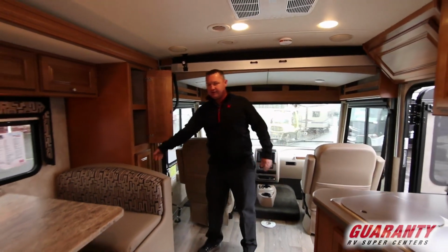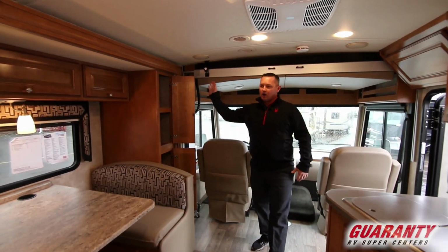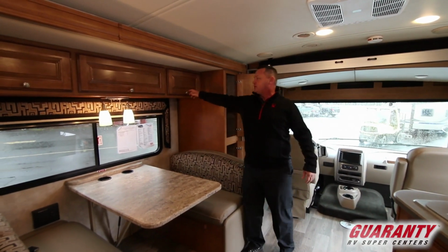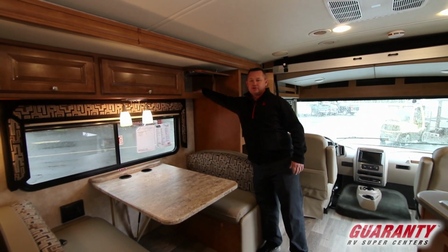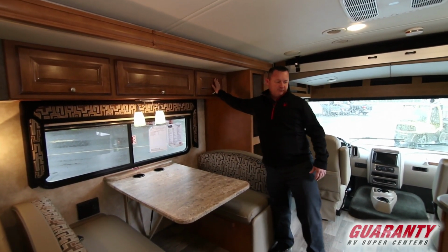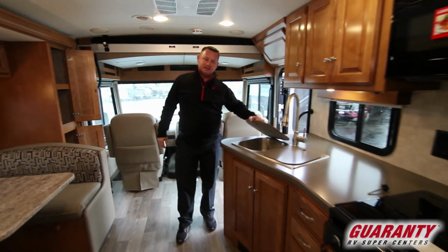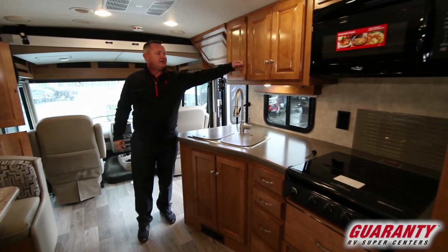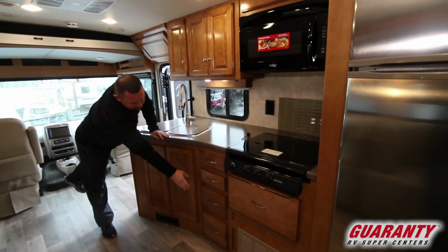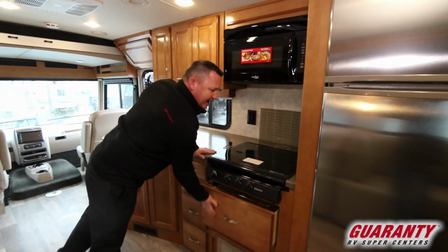As you start right here, lots and lots of storage. Got storage here all the way down through the slide, and Winnebago does have a taller slide, some of them don't, so you get plenty of depth in these storage areas. And really nice wood finish cabinetry all the way through. Hard surface countertops, dual stainless sink. Plenty of storage here in the kitchen area, down below, and you've got several pull-out drawers with actually a big pots and pan drawer that not all coaches have.